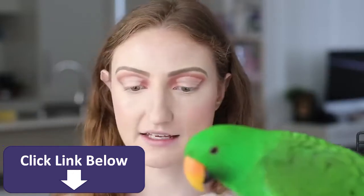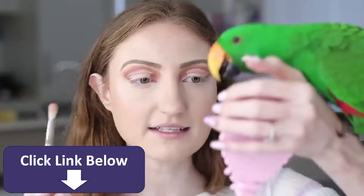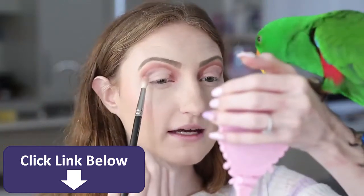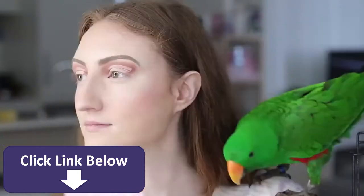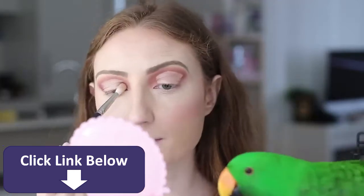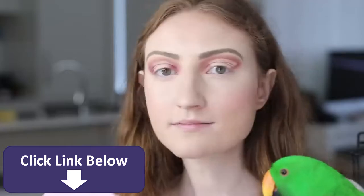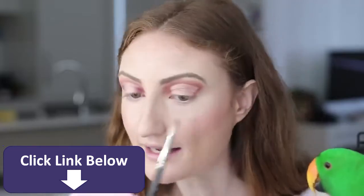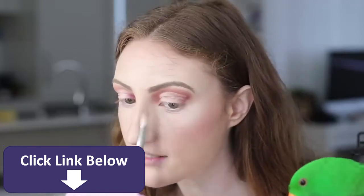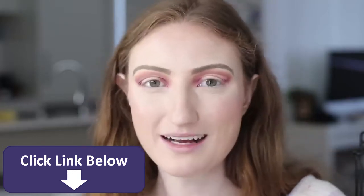So I've just taken a very, very light dab of it and tap off the excess, and I'm gonna put this on the outer corner and the inner corner. Wow, what a nice shade. And I hardly had to put any pressure into the palette to get it onto the brush either. It's very highly pigmented. Okay, so I'm just gonna keep going in and darkening up the edges of this cut crease. Okay, this might take a while, so I'll be back.